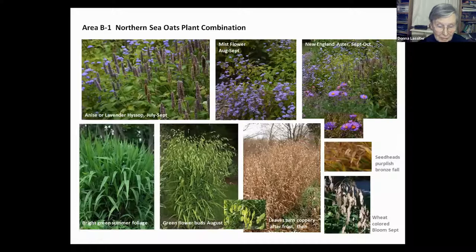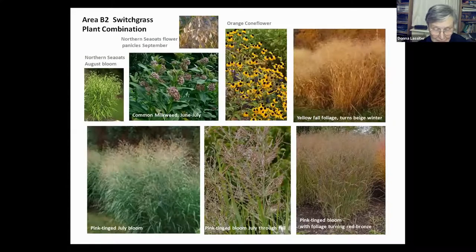On the other side, the left area of the garden is the northern sea oats plant combination. And this is one of my very favorite, with northern sea oats, mistflower, anise hyssop, and New England aster. Switchgrass. This is the species switchgrass, which is a tall grass. You'll see it later in the photographs of the garden. And it's with common milkweed and orange coneflower. Very, very simple combination, but it's really effective.